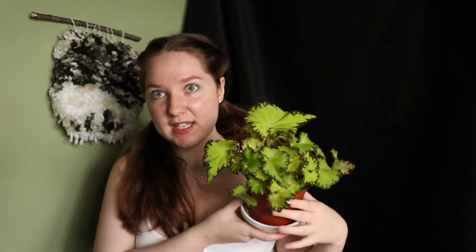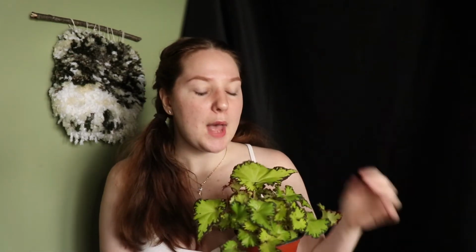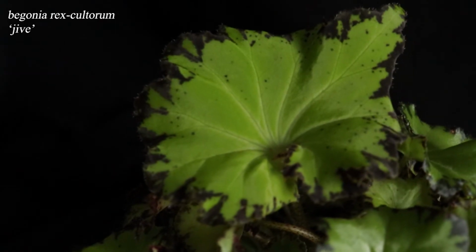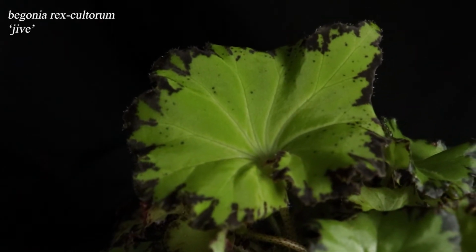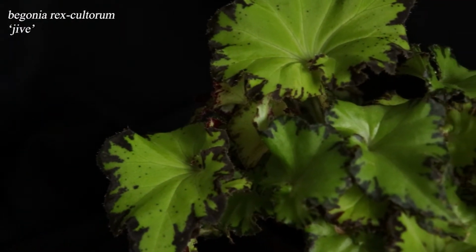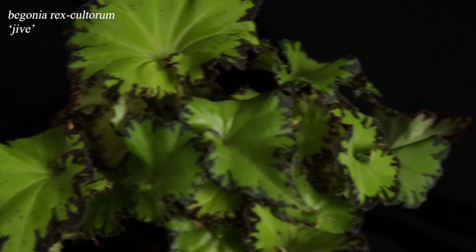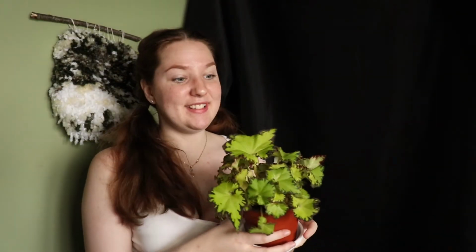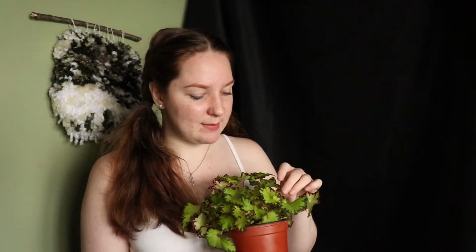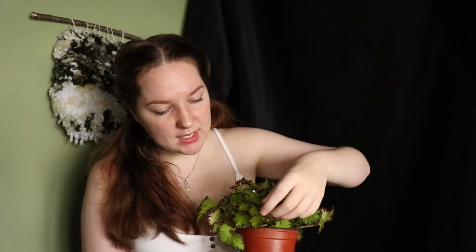This is my favorite plant. It is absolutely beautiful. I also have an obsession with neon green currently, but I love this. This is the begonia jive, and I have Googled Rex begonia jive, and this is very obviously it, whereas sometimes you Google begonia variegations and there are 10 different examples that are all different, but they're all under the same name. This one is actually a Rex begonia jive. I love it. It makes my heart melt. I'm so happy with it.